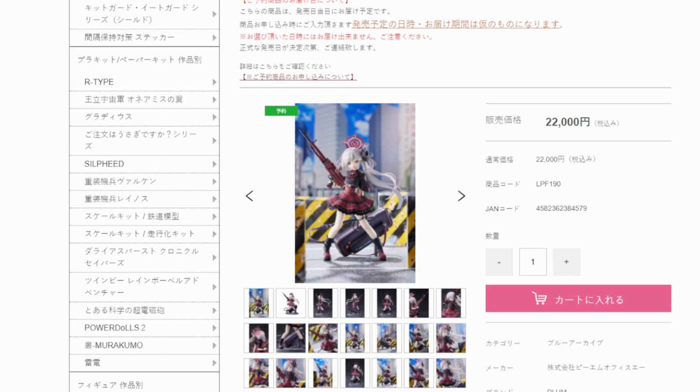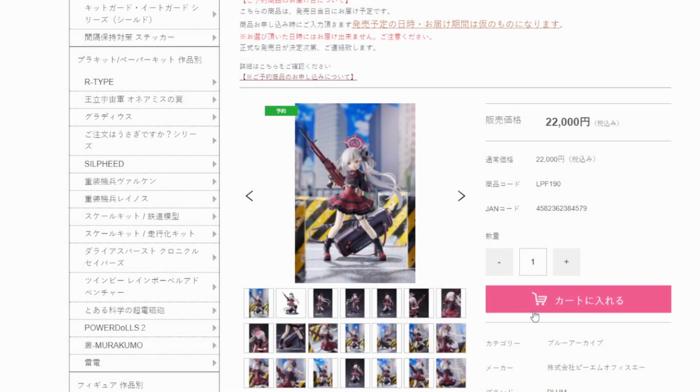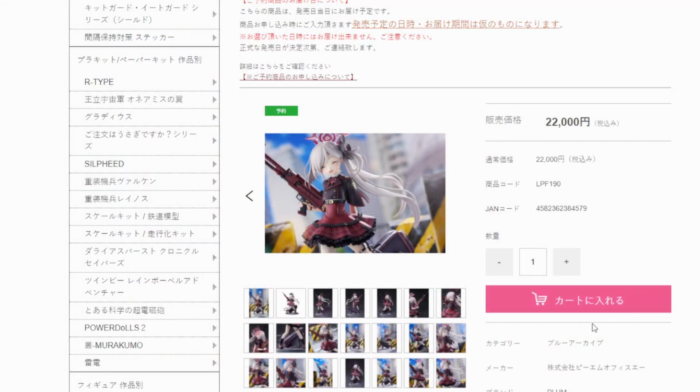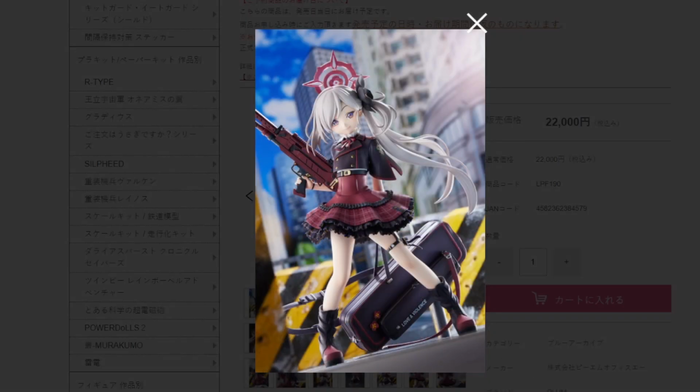So this one I couldn't find on AmiAmi for some reason, Asagi from Blue Archive. Now, I'm on the Plum web shop because if you manage to buy her here, you get an additional smiling faceplate, and hey, maybe you'd be interested in that. I can't help but feel like her normal smug face doesn't quite capture how it originally looks in official art, but otherwise, I do enjoy the outfit and color scheme going on here. It's a cute figure overall, I'd say.